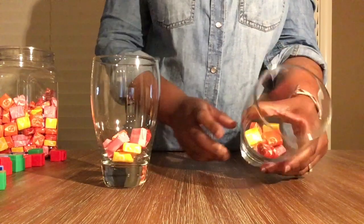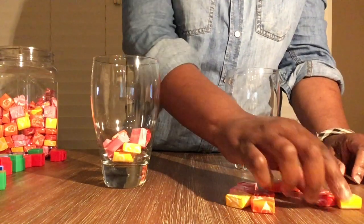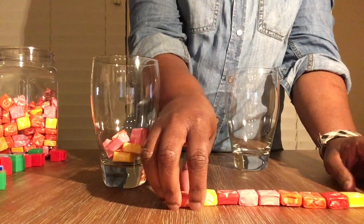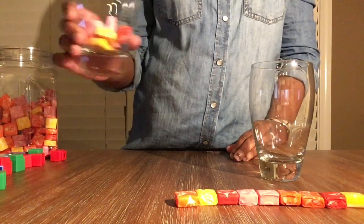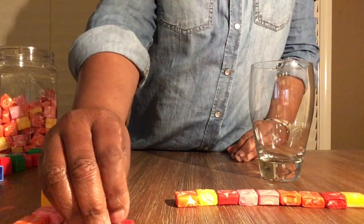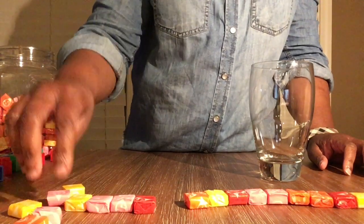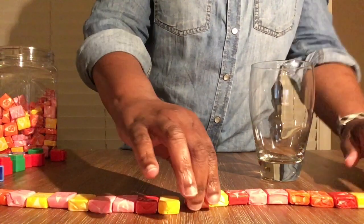So let's start with this glass and pour them out and count. I've got 1, 2, 3, 4, 5, 6, 7, 8, and 9. There are 9 that came out of this glass. Now let's see this glass. So in this glass I have, let's move this over just a little bit, 1, 2, 3, 4, 5, 6, 7, 8, 9.